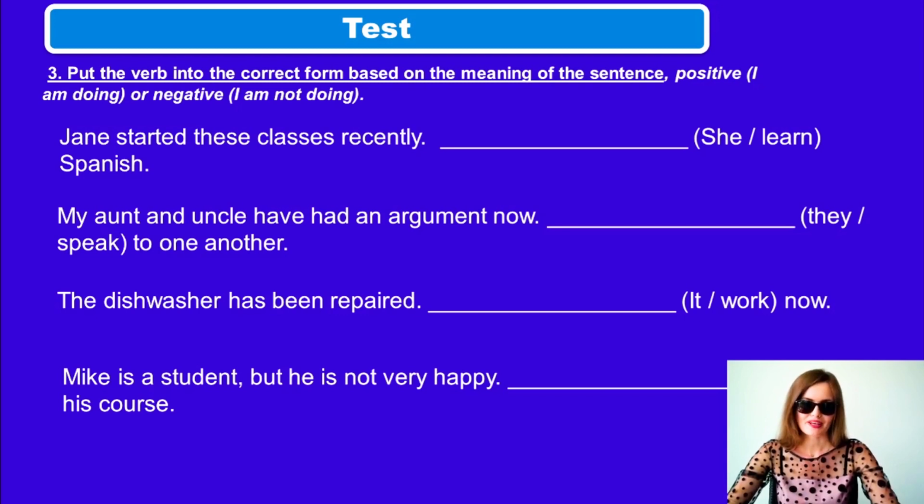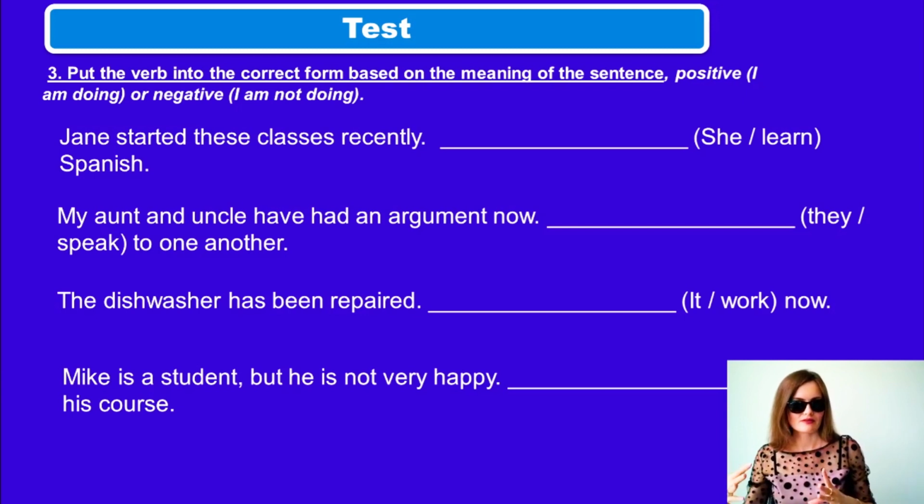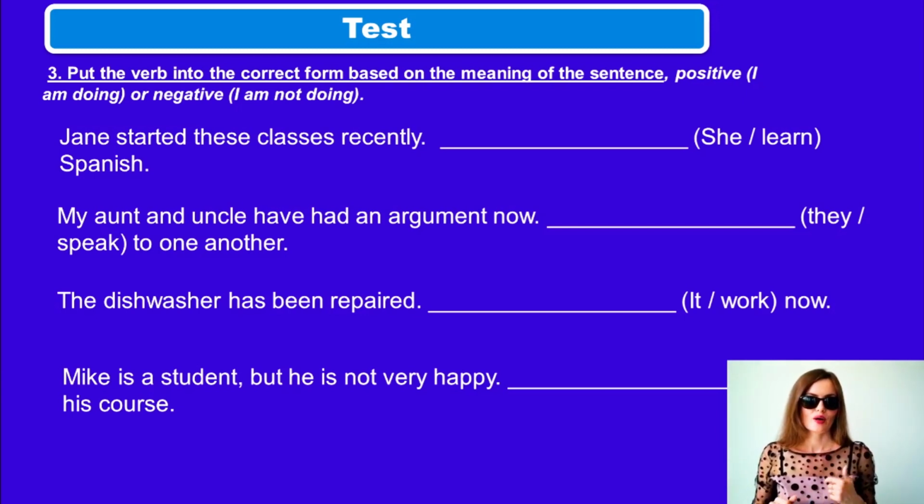And question number 3. Put the verb into the correct form based on the meaning of the sentence. So it could be a positive sentence, I'm doing something, or a negative one, I'm not doing something. So you should decide based on the meaning of the sentence which form of present continuous you should use, positive or negative. Jane started these classes recently. She learned Spanish. So please think if you should use a positive form of present continuous or a negative one and write it down.